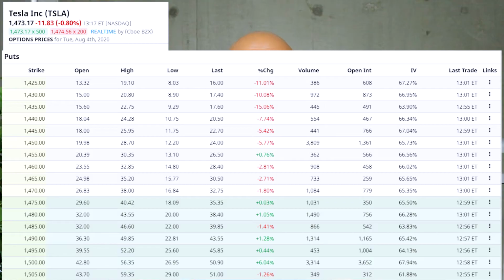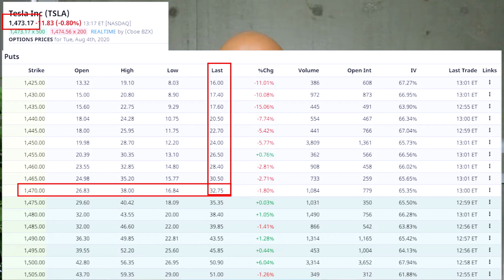When looking at an options table and you're looking to buy a put option, you'll notice the premiums for the strike price closest to the actual price of the stock is the most expensive. Let's take a look at Tesla for August 4th. Tesla is currently trading at $14.72 per share. Take a look at the last premiums paid for each option before the current price.